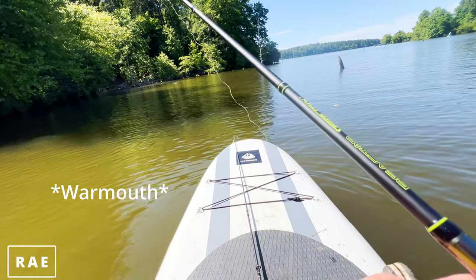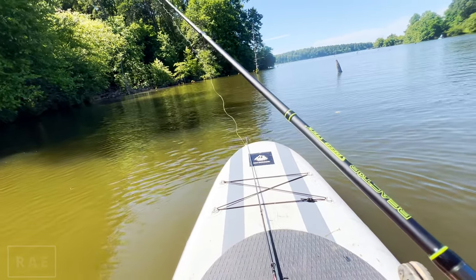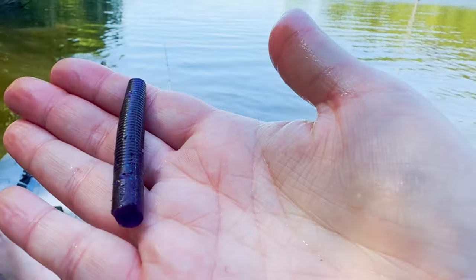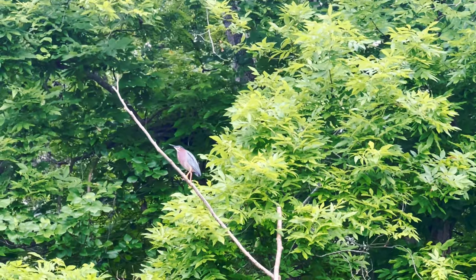First fish of the day, a bluegill. We left right now. We did not get skunked. Thanks to you, Maddie. You guys crushed it. That's all that's left of my worm. You are funny sounding.